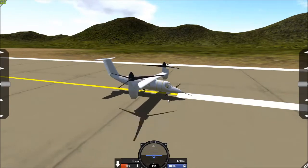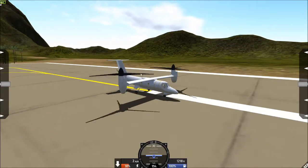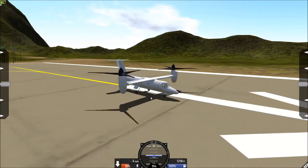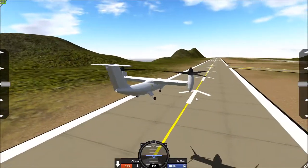So apply a little bit of thrust, and we have to see. Obviously, it can't take off like a conventional aircraft easily, due to the size of those propellers. Obviously, they're larger than the height of the aircraft. Maybe a bit more power. Hey, we've taken off already. That's cool. Right, so we're hovering.